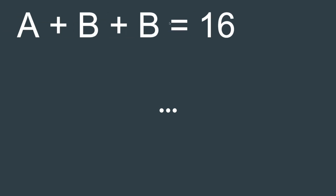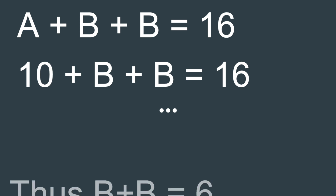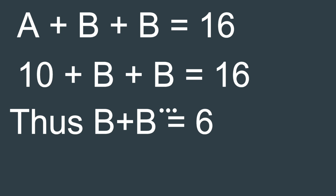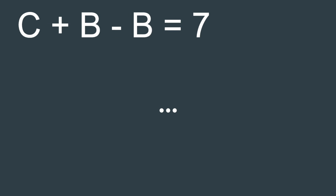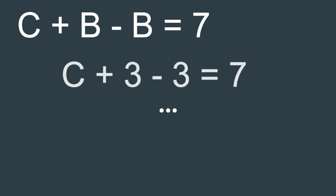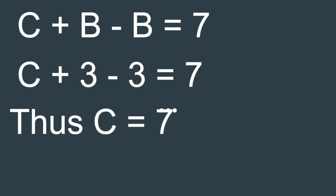To solve the second line, A plus B equals 16: we know that A is 10, so it's the same as saying 10 plus B equals 16, which is the equivalent of saying B plus 10 is equal to 16. We take the 10 off, and thus we've got 6 equals 2 B's. 6 divided by 2 is 3, therefore we know the value of B is 3. The next line is C plus B minus B is equal to 7. That's the same as saying C plus 3 minus 3 equals 7. Well, 3 minus 3 is 0, so C is equal to 7.